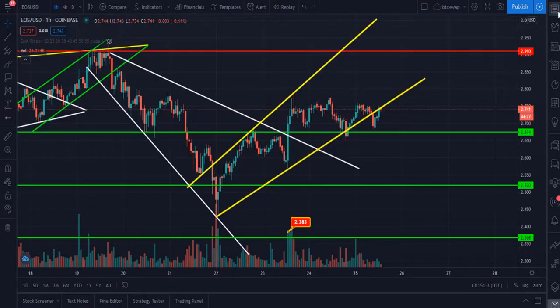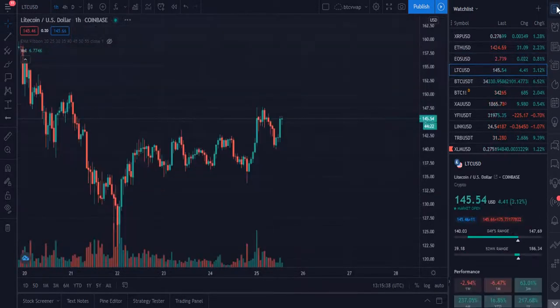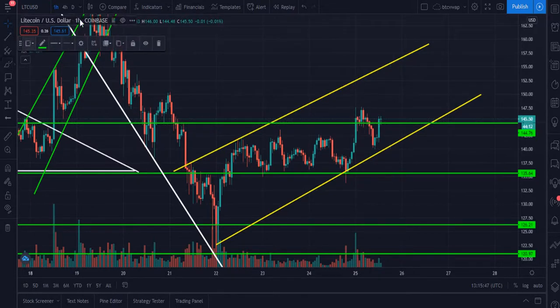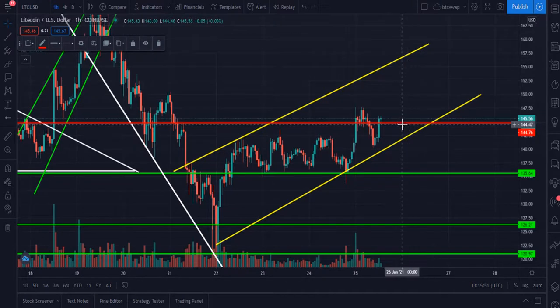Let me please show you, friends, my next chart, which is Litecoin. Litecoin is in this rising channel right now, and broke this resistance level. This is not a support level. This is a resistance level. Let me please change the color. And I think Litecoin must hit this level.